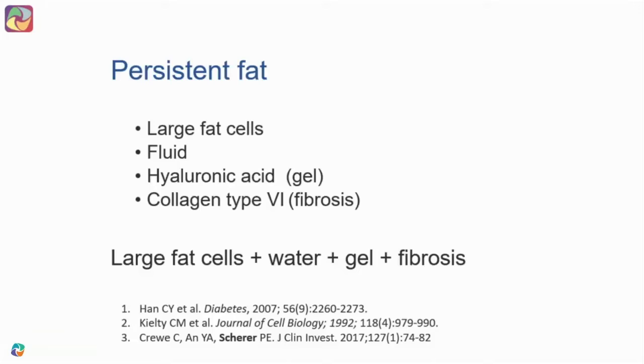But I want you to think about the fat as more than just fat. In persistent fat, we find these really big, large fat cells, and that's a marker of a metabolically changed environment. But we also have fluid. We also have what's called hyaluronic acid. And hyaluronic acid is like a gel, and that gel holds on to the fluid.